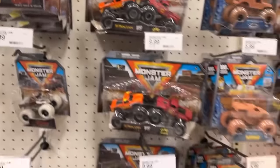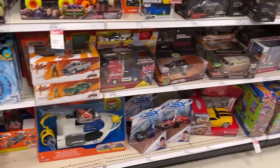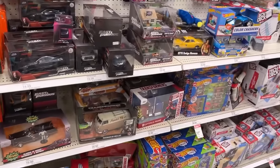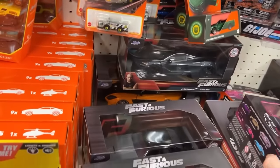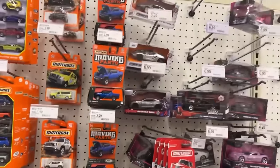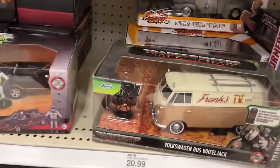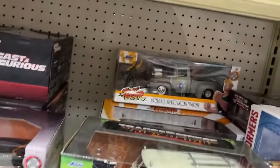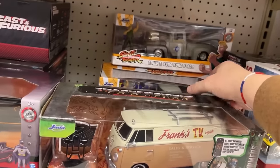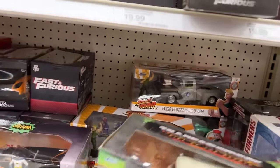Zombie older trucks there. Now we just see that pink Batmobile here. Then this is probably going to be store of the hunt. Can't believe I found a chase in those things, guys. Finally. Frank's TV is pretty cool. There's some more Jada, Fast and the Furious stuff. They got Guile's truck back there. Actually got two of those and Cammy. I don't know if I've seen Cammy's before.